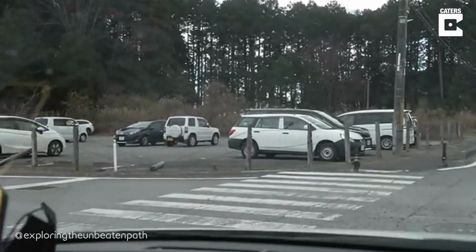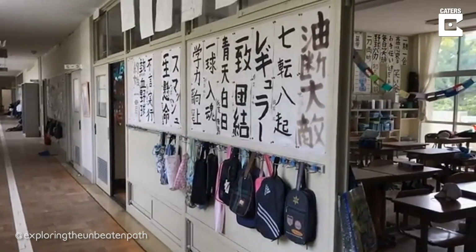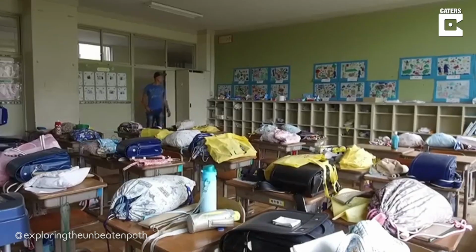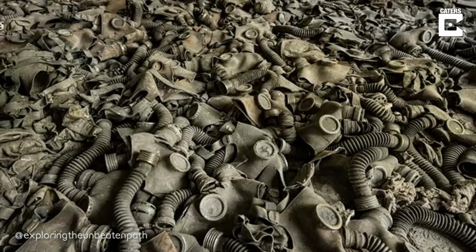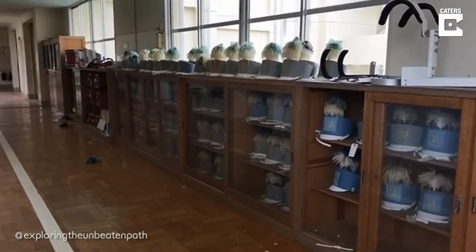We parked the car over here, which is now a really busy parking lot. Stepping inside a place like this felt like going back in time to the day of the disaster. Everything was exactly as it had been left on March 11, 2011, like a true time capsule. Unlike Pripyat, near Chernobyl, where tour guides stage rooms and put gas masks on dolls to make it look more interesting, no, this was the real deal.